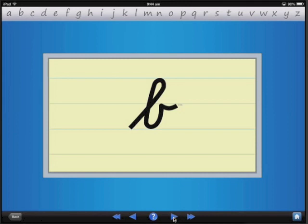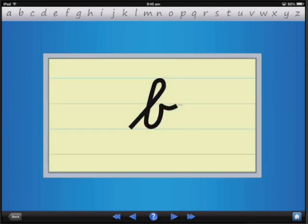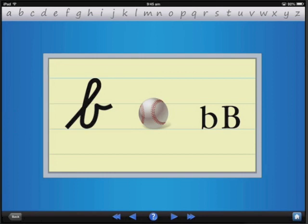Forward. Use your finger to trace B several times as you say B out loud. Say B out loud as you write it on your lined paper. B sounds like B, as in ball. Trace B again. Say B, ball, B, as you trace.